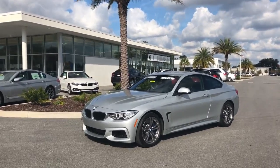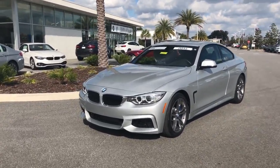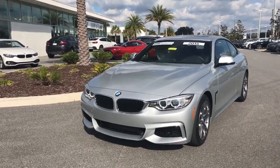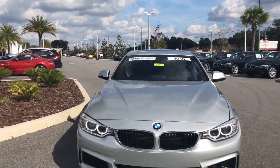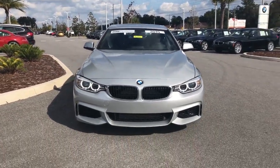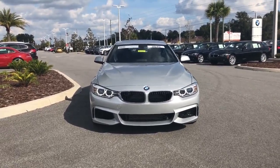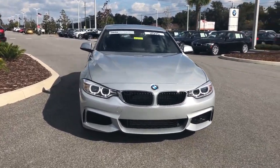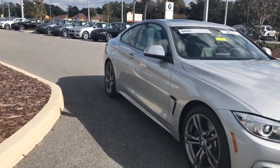Today I'm excited to show you a new vehicle we just got in. Well, new to us. It is a 2015 BMW 435i. It is a certified pre-owned and it has not a lot of equipment, but just the right amount of things. If you're looking for a nice little sport car or even just a weekend car, this would be perfect for you. It is a two-seater instead of the four-seater or convertible, so it does have the nice coupe look to it.